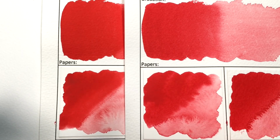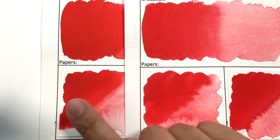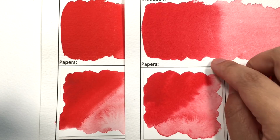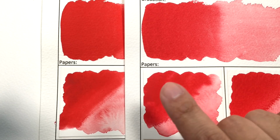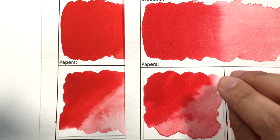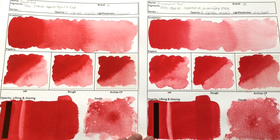They're both just as intense as each other, but this just kind of feels a little bit thicker. I know that's not a technical term, but the permanent red definitely feels like a more translucent red. Now we are going to look at the washes for both of the colors.